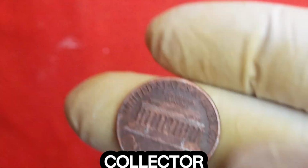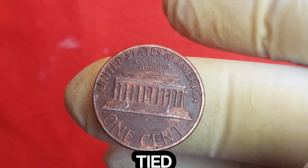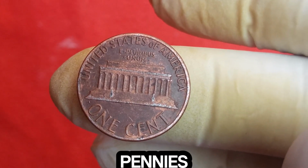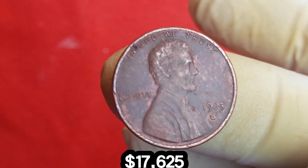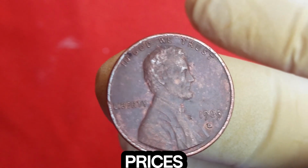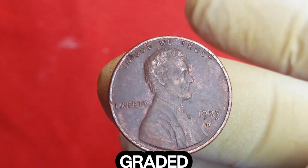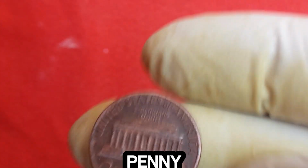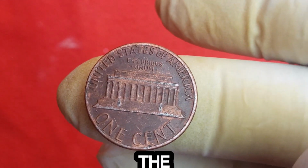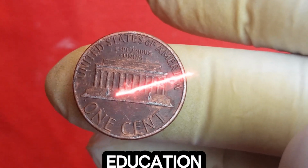And third, collector demand. Hardcore collectors are obsessed with transitional errors, especially when they're tied to big changes in U.S. mint history. One of these 1983 copper pennies was sold at auction for $17,625 in 2013, but since then, interest and coin prices have exploded, and today, the estimated market value for a top-graded, confirmed 1983 copper penny has hit a jaw-dropping $585,326. That's more than the price of a Lamborghini Aventador, a beachfront house, or a college education at Harvard.